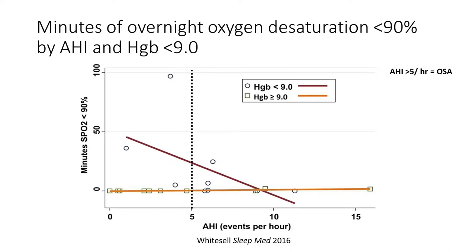From this study, here we can see a graph of the minutes of oxygen desaturation that were less than 90% by AHI and a hemoglobin of less than 9. What's important to see here is that 3 of the 9 subjects that had the hemoglobin less than 9 had significant desaturation overnight, even though they had an AHI that was normal. So oxygen desaturation at nighttime without any signs or symptoms of obstructive sleep apnea could still be an important issue.